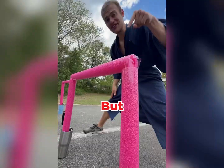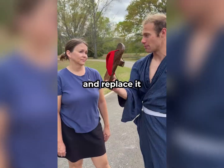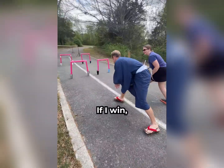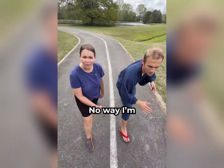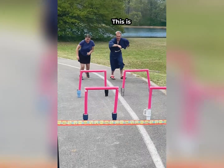Now it's time for the race, but this time we have to jump hurdles. If I win, I throw away your entire shoe closet and replace it with these. Mom, have you ever jumped? On a trampoline. You're cooked. If I win, I get a first-class flight to Japan. No way I'm losing to wooden shoes. 3, 2, 1. Go! This is terrifying.